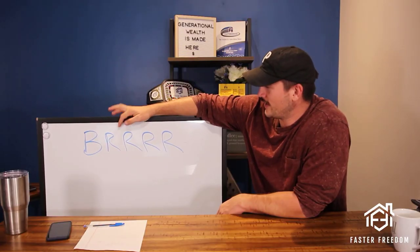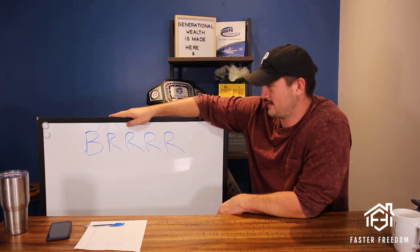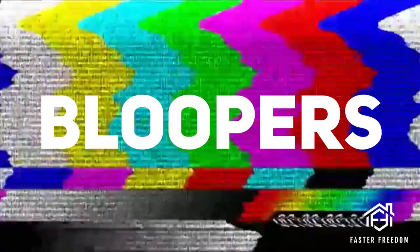Buy, renovate, rent, refinance, repeat. It's money. What is money? Money, money. I'm in love with money. We drive around and we look for old houses that are— Retake.